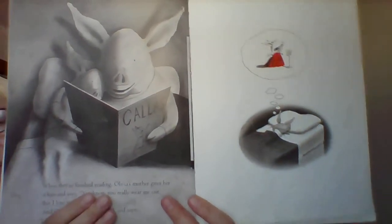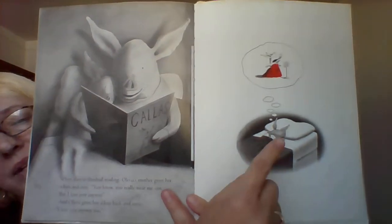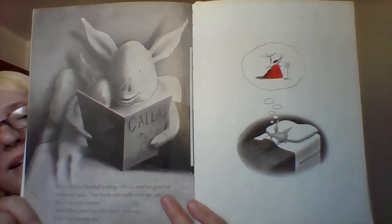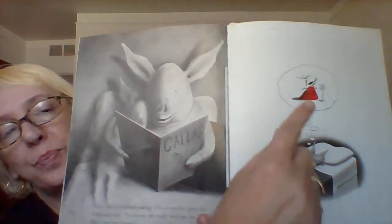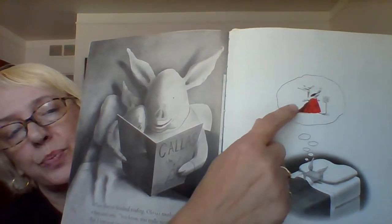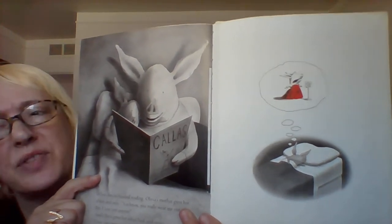Here the mother is reading a book to Olivia, and Olivia finally goes to sleep. And here she's dreaming. She's pretending to be a singer because Olivia likes to pretend to be other people. And that's okay to do. You have to use your imagination. The end, boys and girls.